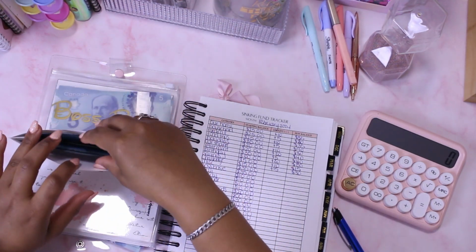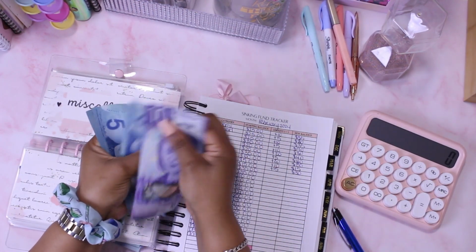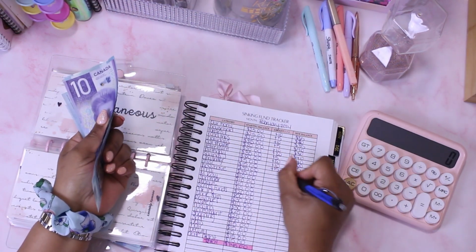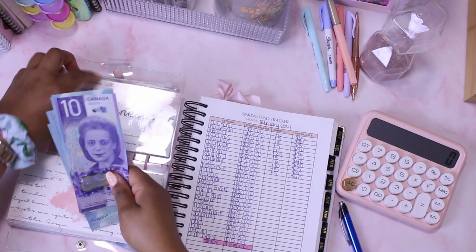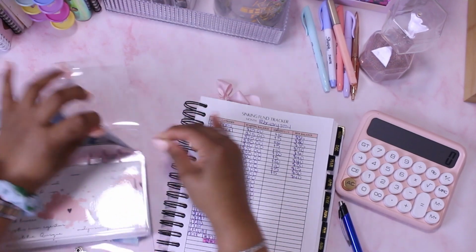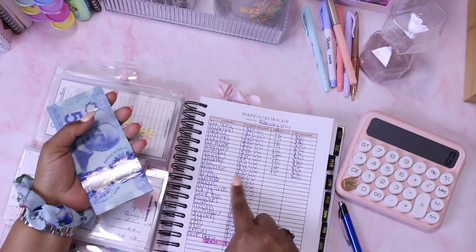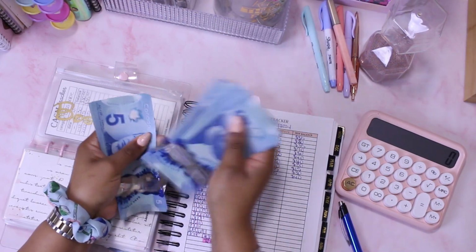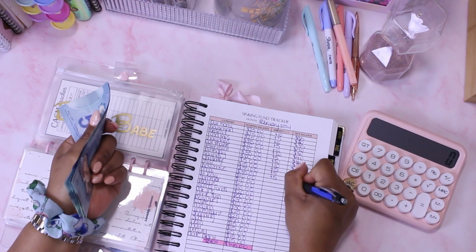And miscellaneous had 35. It now has 10, 15, 20, 25, 30, 35, and 40. So 5 was added to miscellaneous. And you see how just adding $5 can add up so much. I just love that when it comes to sinking funds and helping you to plan ahead. Boss Babe had 35. It now has 5, 10, 15, 20, 25, 30, 35, and 40. So $5 was added to Boss Babe.